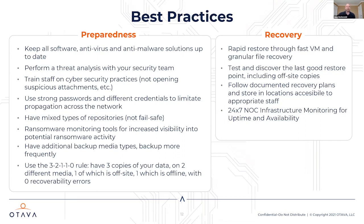But I think another fundamental piece, which is listed at the very bottom there, is having copies or backups of your data in the event that I need to restore because maybe my production data was encrypted by ransomware. Having a copy of your data on different media types, having one offsite in a different location, one that's offline.